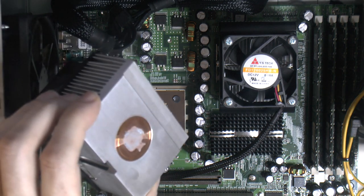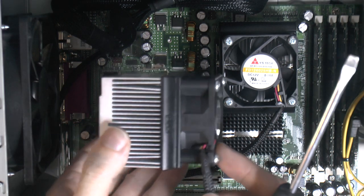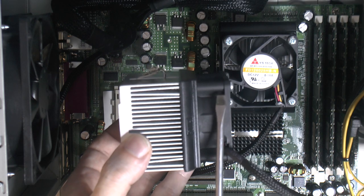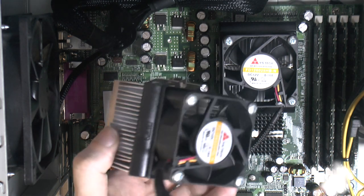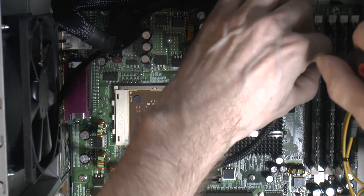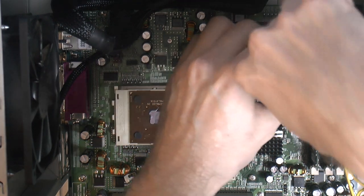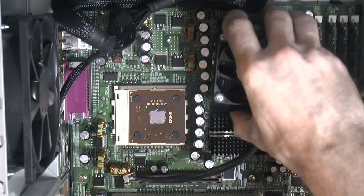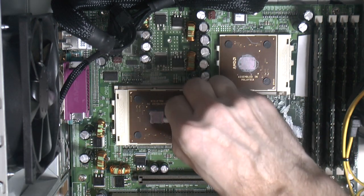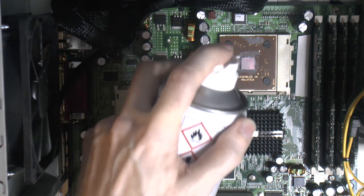So yeah, that's also a copper base on those. And here is the heatsink and fan. So the original fan is about half as thick, about 50 millimeters, this is 25. So yeah. Someone made a mess last time, apparently.